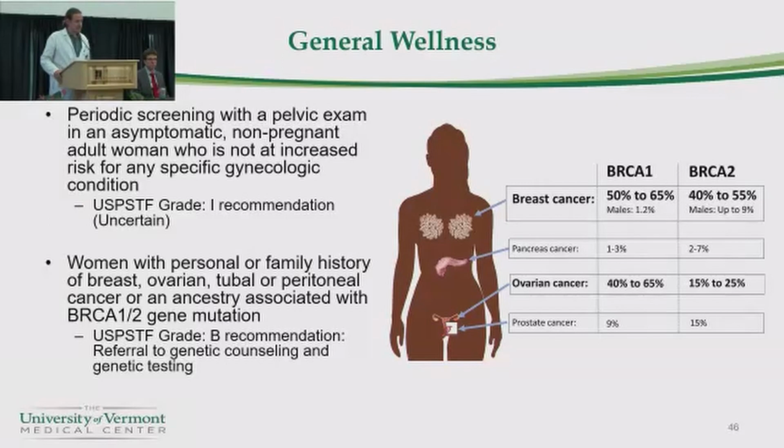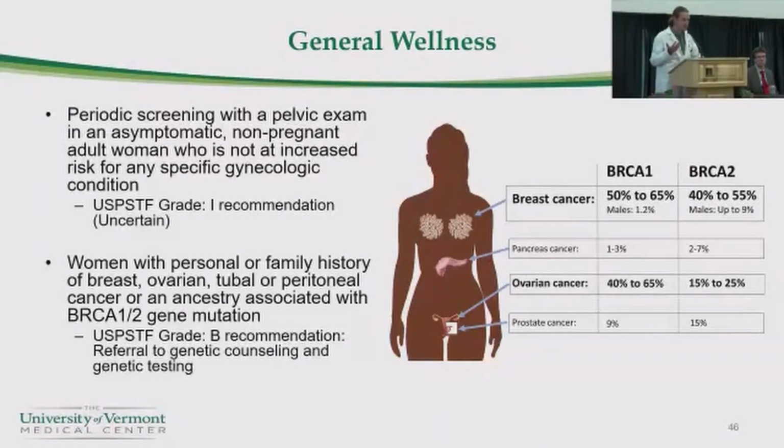So as far as general wellness screening goes, it's interesting when we look from a data-driven standpoint, and the USPSTF agrees that without any real reason, annual pelvic exams don't really play a certain role in their ability to detect malignancy for women. And again, we'll circle around to this, but for women who have a family history of ovarian cancer in a first-degree relative, those are folks that should go to genetic counseling. Everybody. It doesn't matter if you have a history of a BRCA mutated family member. Because the rates of cancer are so high, and it substantially changes our recommendations, anybody who has a first-degree relative with an ovarian cancer should get screened to potentially see a genetic counselor.